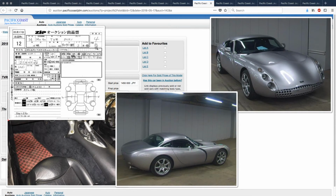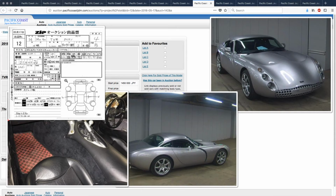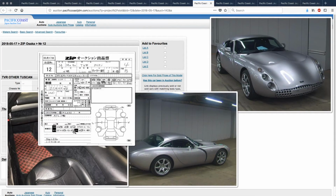Auction rate 4, interior B, 21,602 miles, and so this one would be one directly from England, by the looks of it. TVR is an English company. ATLJ. I don't know what that means. Okay. And then down here, what does it say? Underside surface rust, scratched and dented.